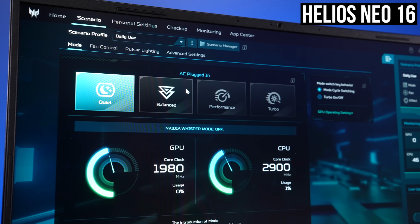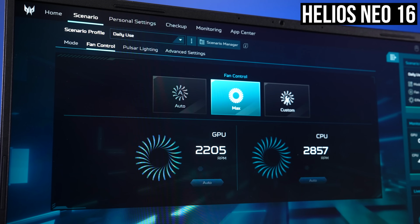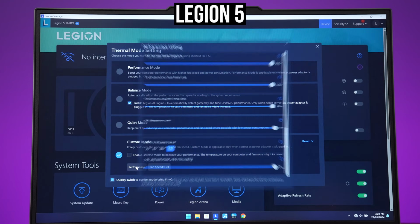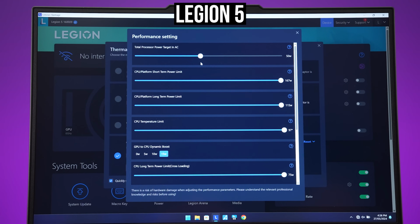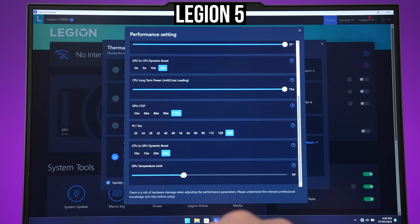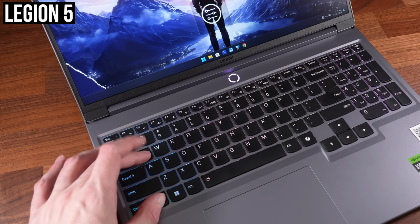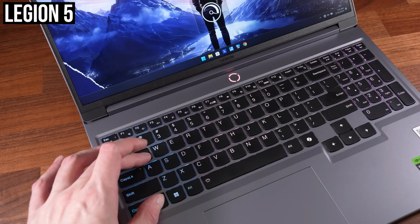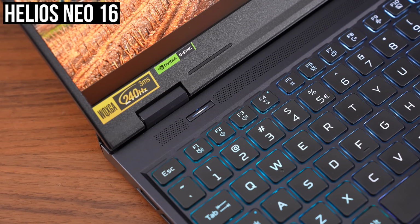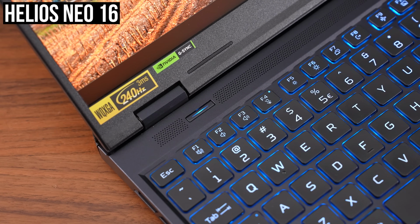Both laptops have 4 different performance modes that can be set through software, as well as custom fan control, but the Legion provides far more customization. The Legion lets you customize CPU and GPU, power, and temperature limits. The Helios does not. Both laptops have a way of swapping between performance modes with a keyboard shortcut, Function plus Q for the Legion, while the Helios has a dedicated button for the task. Both of them show a different colored light, so you can easily tell which mode you're in.